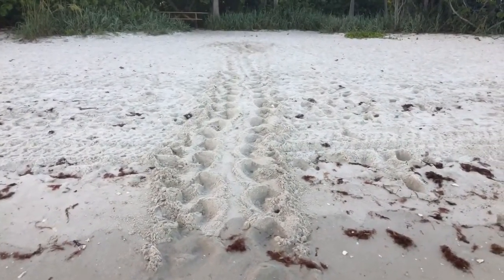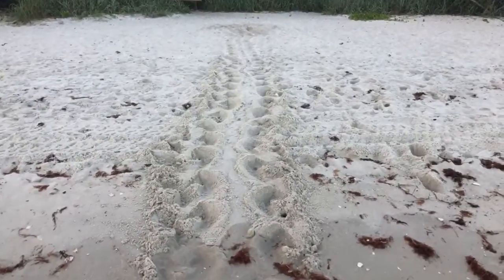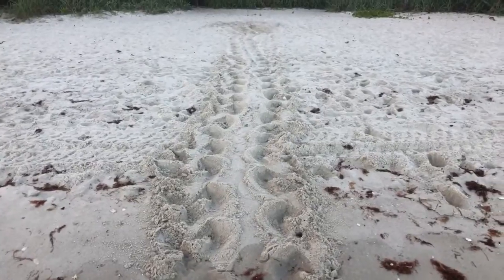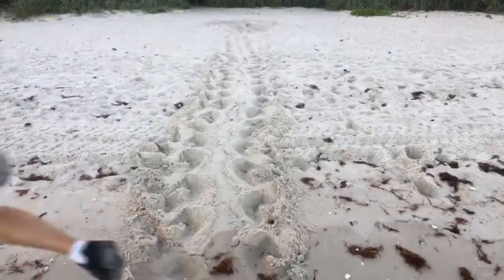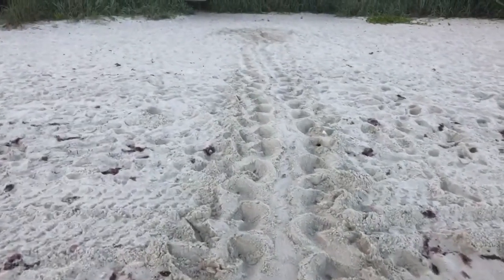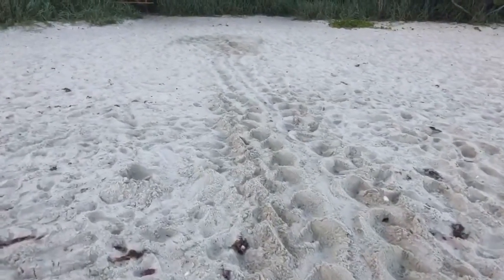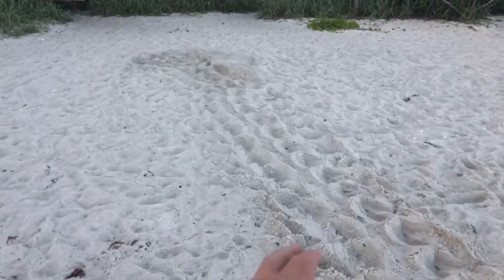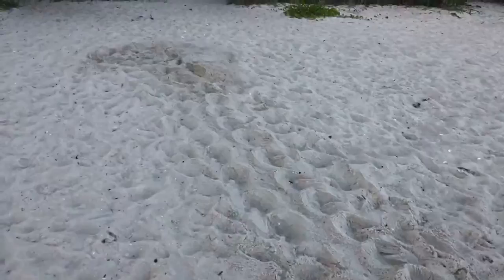There are two sets of tracks here, the ones coming out of the water and the ones coming back to the water, but they're almost on top of each other. She had pretty good aim there. She was focused on what she was doing. Here you see they get a little wider, they spread apart here.